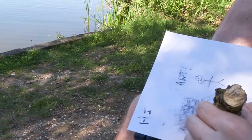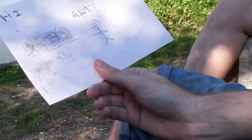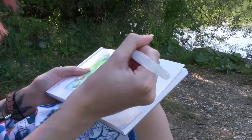It's actually a pretty good duck, considering the tools you've got to work with. Ah, crap. It's breaking. Ah, damn it. There we go. There's the scenery that we're viewing right now. Beautiful. Yep. You can see how far technology has come, from tiny charcoal pencils to now a water pen.